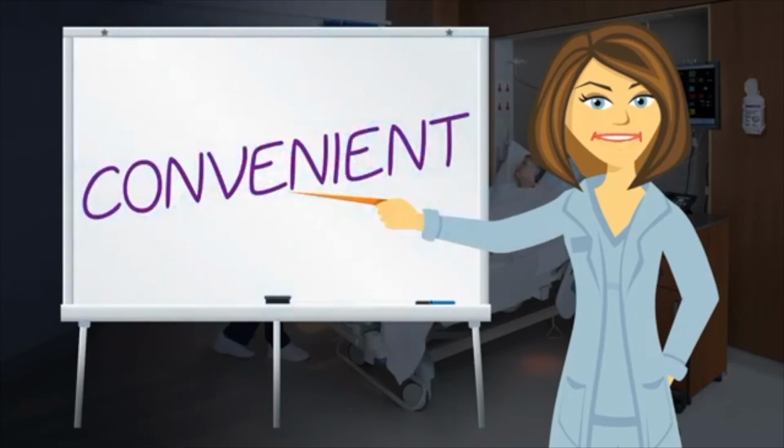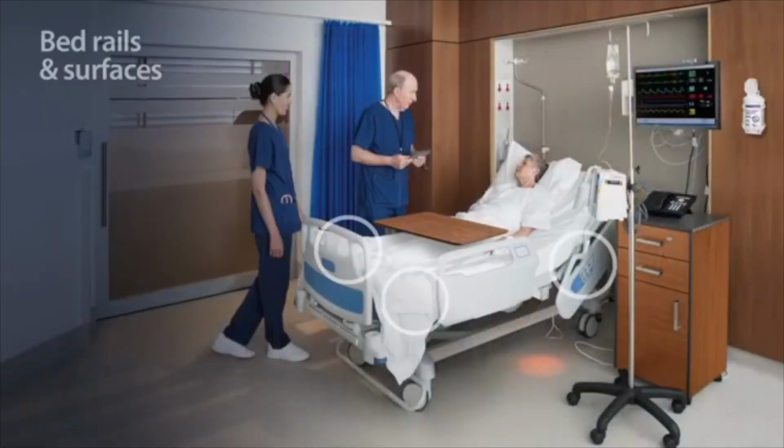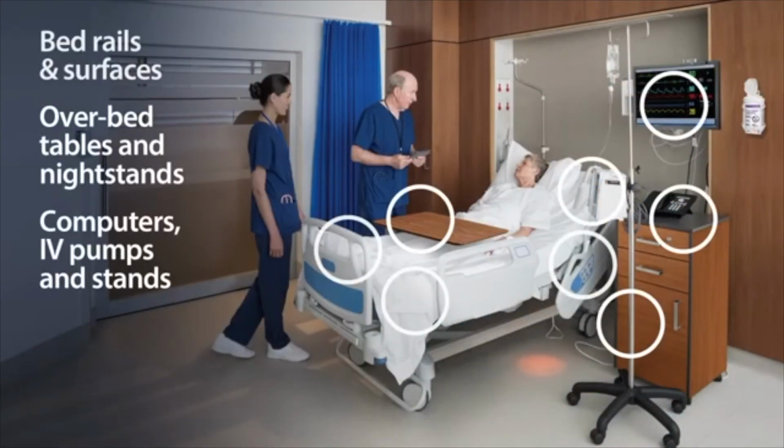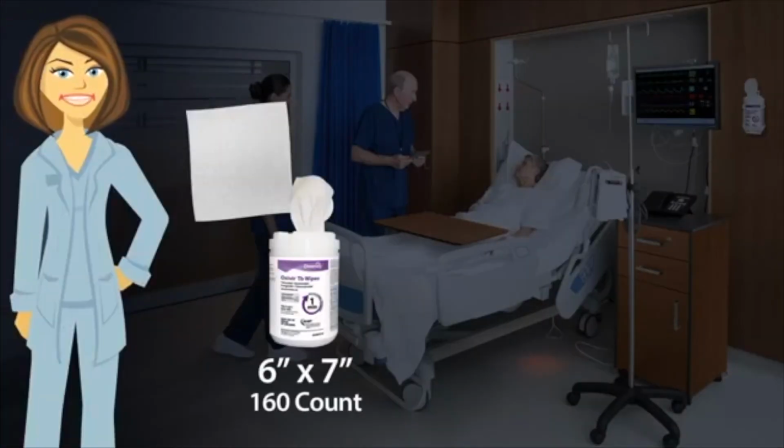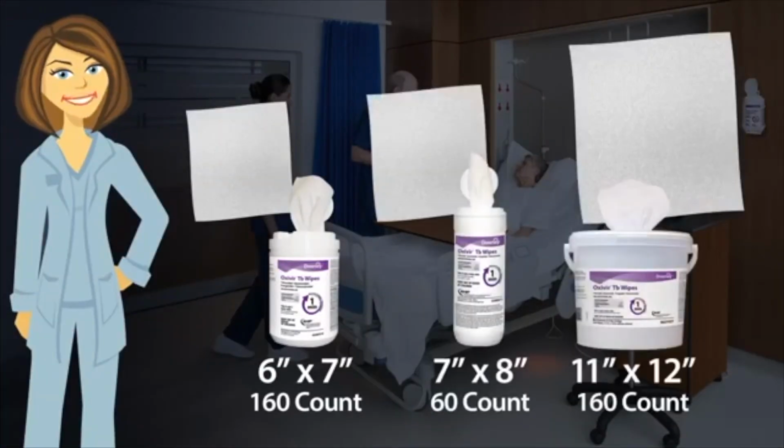Oxivir is convenient too. Disposable wipes are ideal for high-touch surfaces and shared equipment everywhere in the room. Wipes are available in 3 sizes. One is ideal for every location.